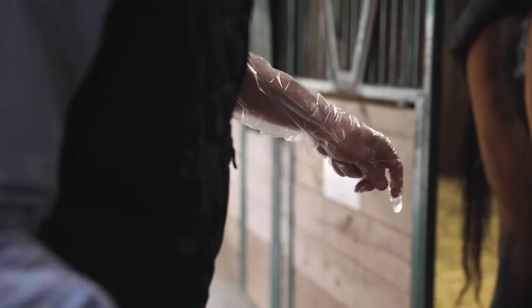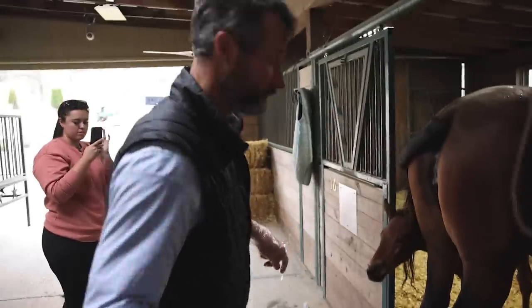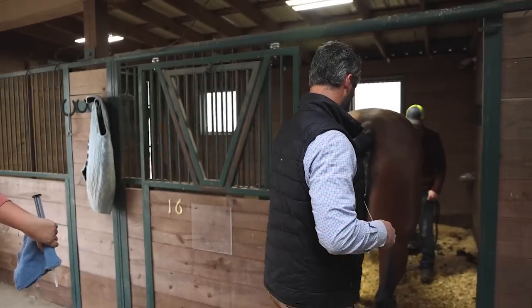So we're gonna slide this up a right horn. That's where her follicle was. So her follicle's on the right ovary, so it's called the right horn. Hold that for me like that. Hold that needle down.